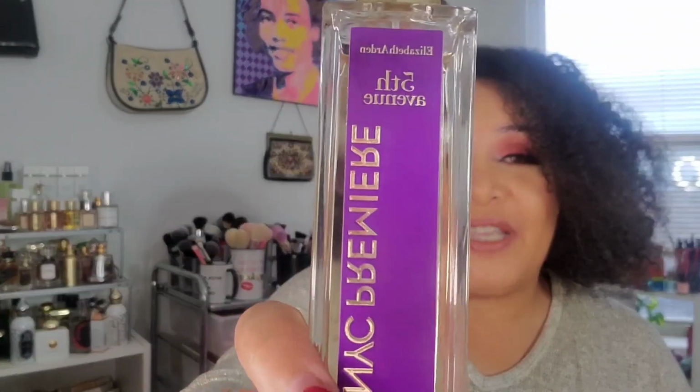All right. Now this one, I tell people, this is my Alien dupe. Not Alien dupe, but my Alien-esque. Because me and Alien, the original, just don't vibe well enough for me to have kept it. I actually sold it off, sent it off to a home that would love it. But this right here vibes like this for me. And this is Elizabeth Arden's Fifth Avenue NYC Premiere. This has this jasmine vibe. The jasmine is slightly indolic. You know how that Alien jasmine is? This comes off that way to me.